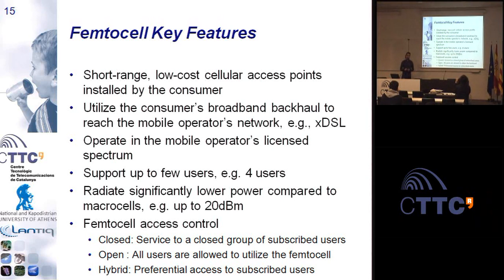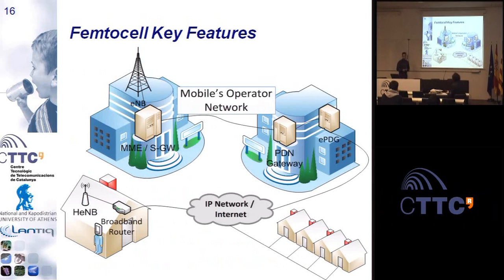However, femtocells are also subject to access control, where we identify 3 access control types: the closed, the hybrid, and the open access. I'm sure you have already discussed the access modes. Now here's a typical example of how the user equipment receives service from an installed femtocell, which reaches the mobile operator's network through the broadband access backhaul of the user.